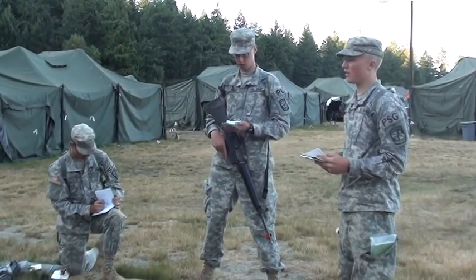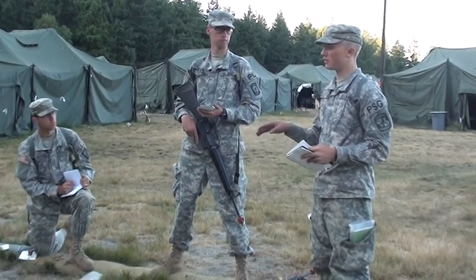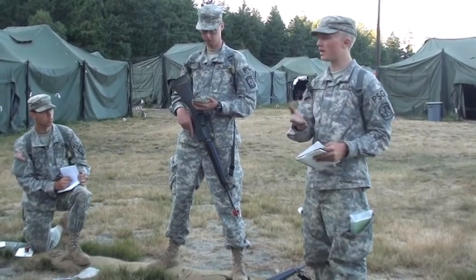This was sent down also that if somebody does need to go to the medical tent, first you see what their problem is, and if it does require going to the medical tent, you need to get with one of our platoon TACs to escort them up there.